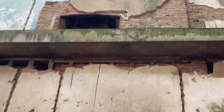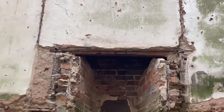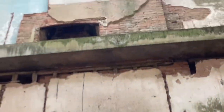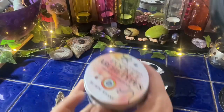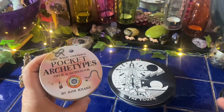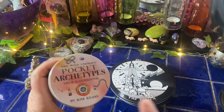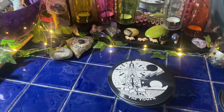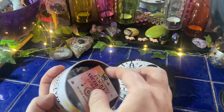Really is a snapshot into a life gone by, and all of these characters started to ooze out of the wall at us. So I am going to have a look at those characters, different archetypes that would have lived in that building. And it's another circular deck, and this is actually another brand new deck which I ordered at the same time as the Gorgons Tarot.